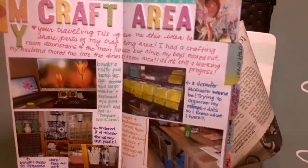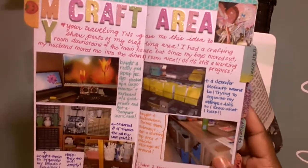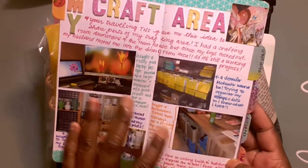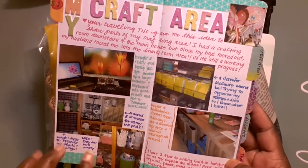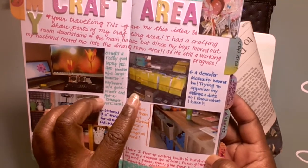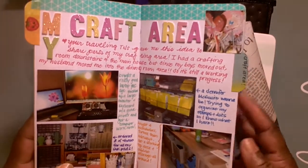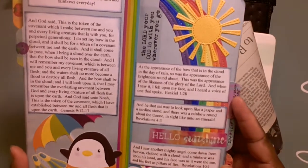This one, y'all know, I am crazy about craft rooms. I love watching craft room videos, pictures. I just love it. So she gave me a glimpse, just a little bit of a view of her craft area. And oh my God, I just love everything that's in here. But this is the funniest. She says, my Jennifer Maguire wannabe, trying to organize my stamps and dies so I know what I have. She is so funny. That's cute. Hey, we can get inspiration from anywhere. Love that layout. And then lastly, you all, when I turned this page, this layout was breathtaking.